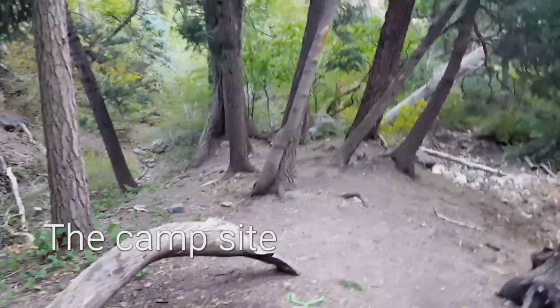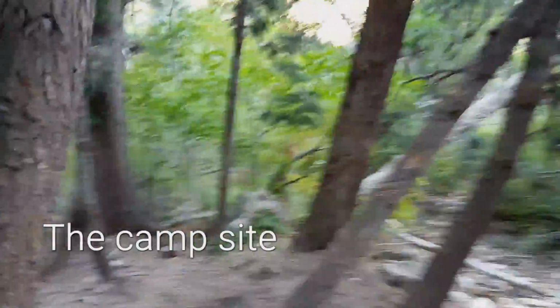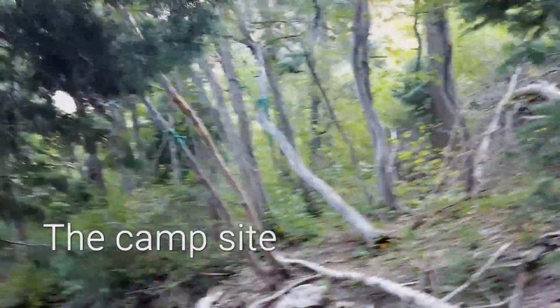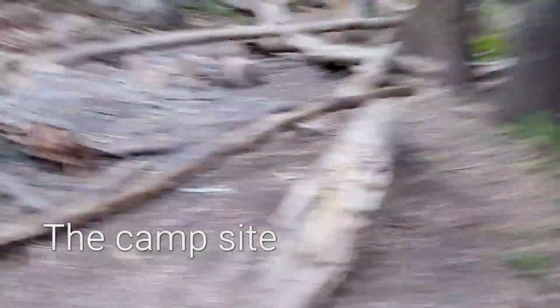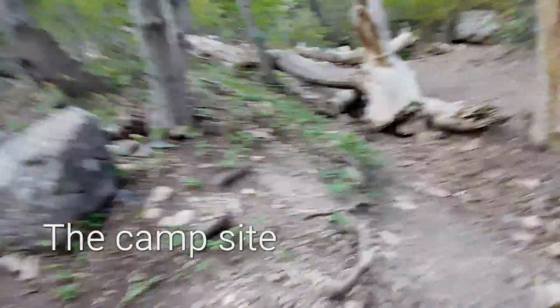Anyway, there used to be this, see this stuff here, this twine, and someone had strung it up in between all these trees, and everyone called it the nest. Someone cut it down. I don't know if it's the Forest Service or just someone random. There is some trash around that I'm going to have to pick up, but that's no big deal to me. I will pick it up. Yeah, I do love this spot though. This is a great spot for a quick overnight camping trip.